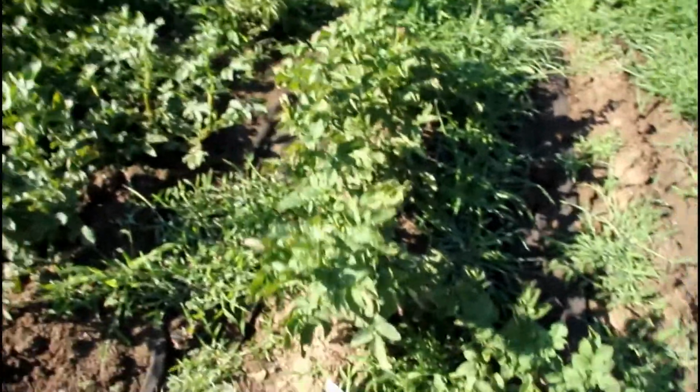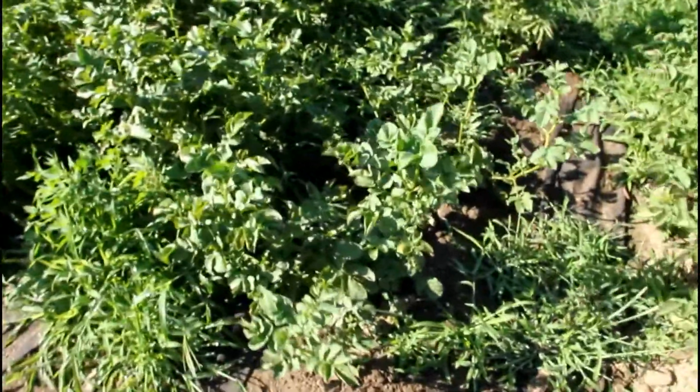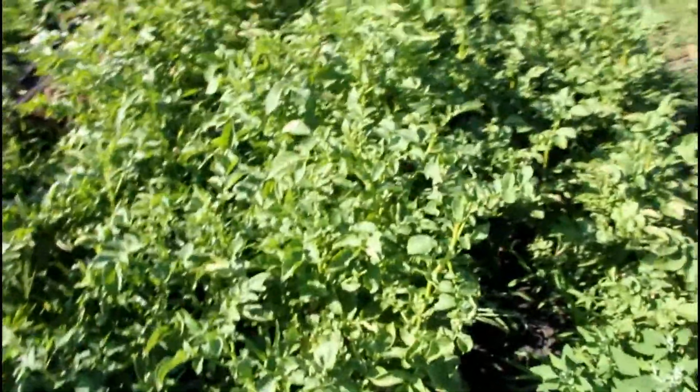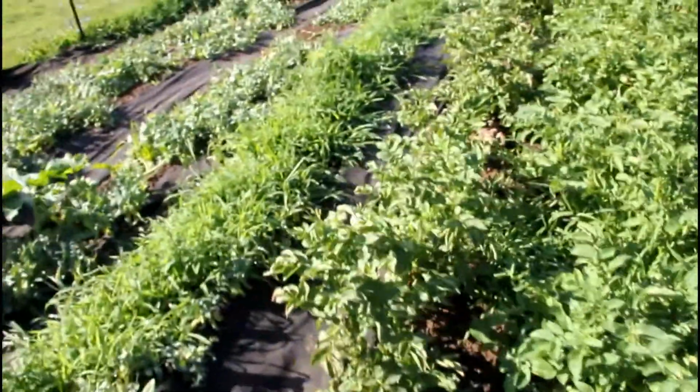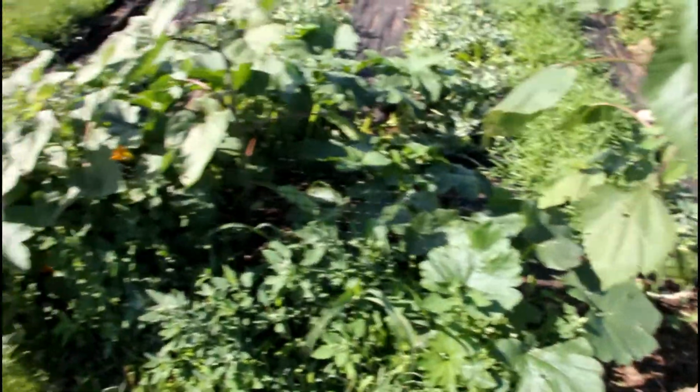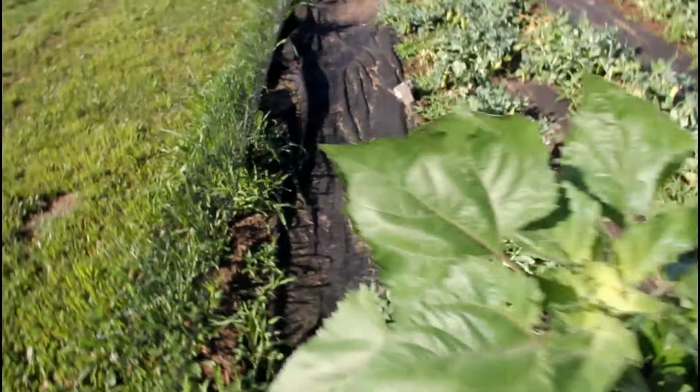So this is all my potatoes. Ignore the weeds. The weeds have totally got away on me in this garden. I've been picking all the bugs off these potatoes, so I've been able to keep them alive. And this is just sunflowers that came up, and squash or something that was out of the compost pile. Hubby dumped some dirt up along the fence here, and this is what came up.